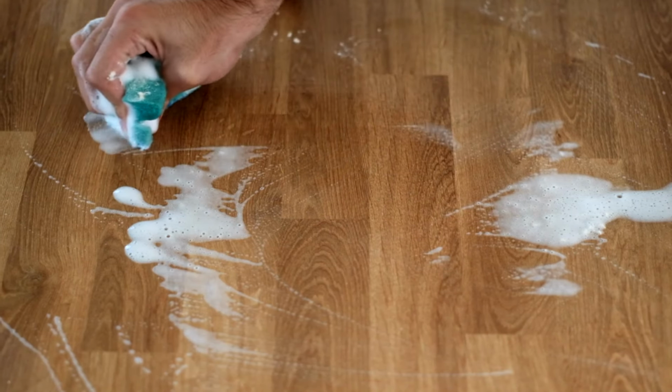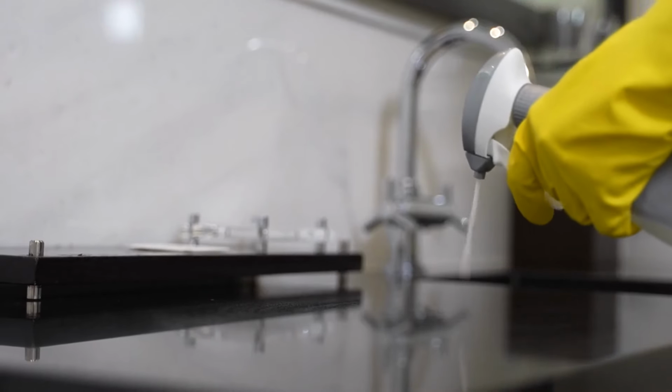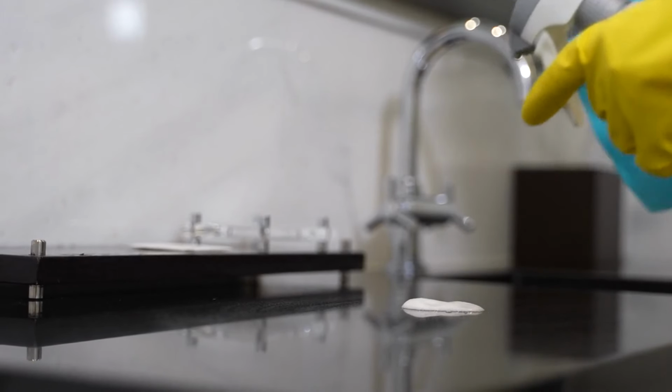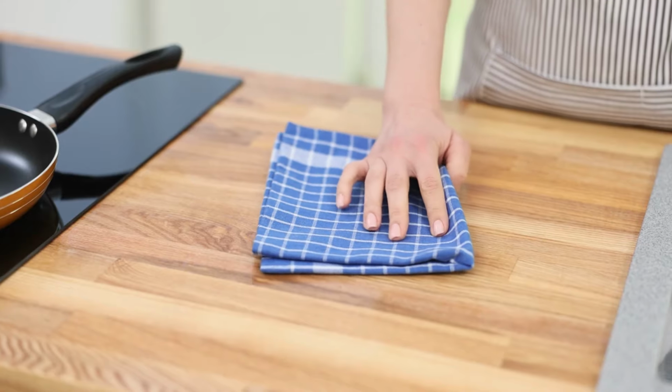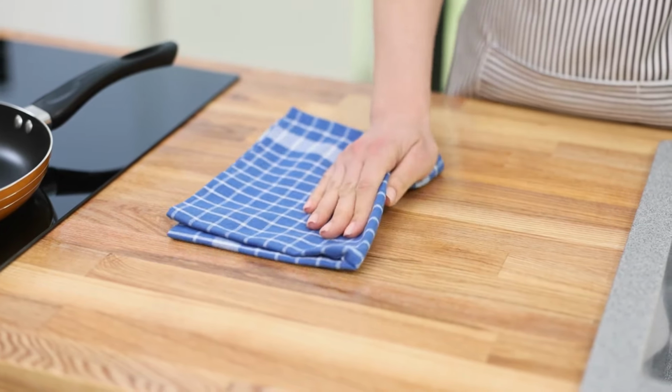19. Practice surface cleaning daily. One of the easiest ways to keep your home looking clean is to give surfaces a quick wipe down daily. I keep a microfiber cloth in each room and spend just a minute or two wiping down countertops, tables, and other flat surfaces. This daily habit prevents dust and grime from building up, making deep cleaning sessions much less frequent and time-consuming. It's a small effort that makes a big difference in how clean my home looks and feels.